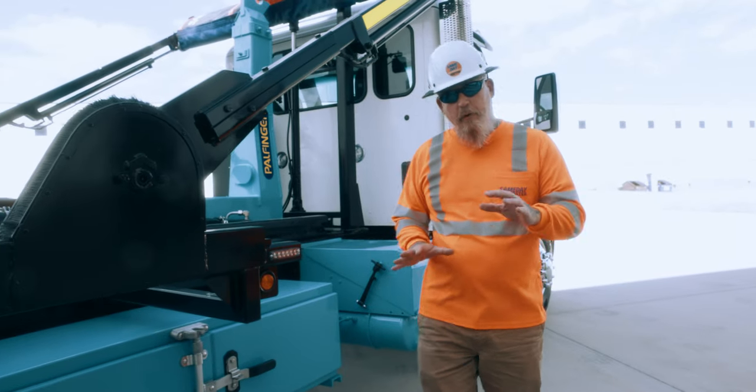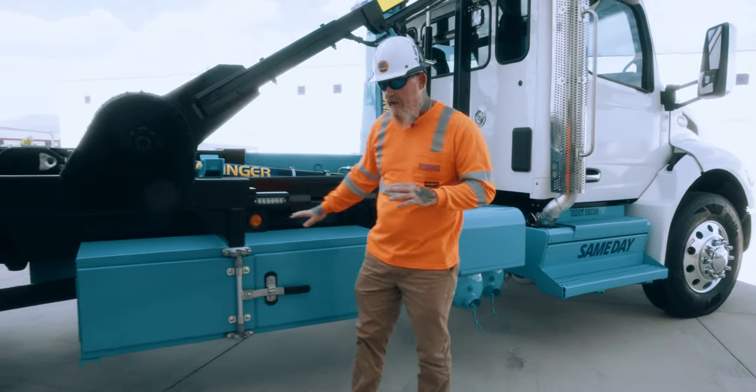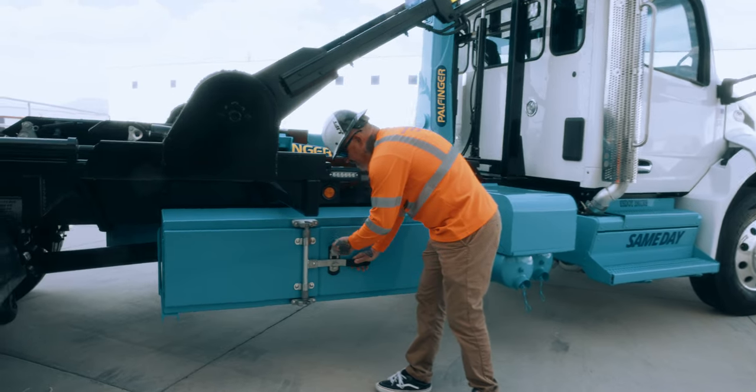On this side, I put a 5-foot box on this side. So on this side, guys, it's the same style box.